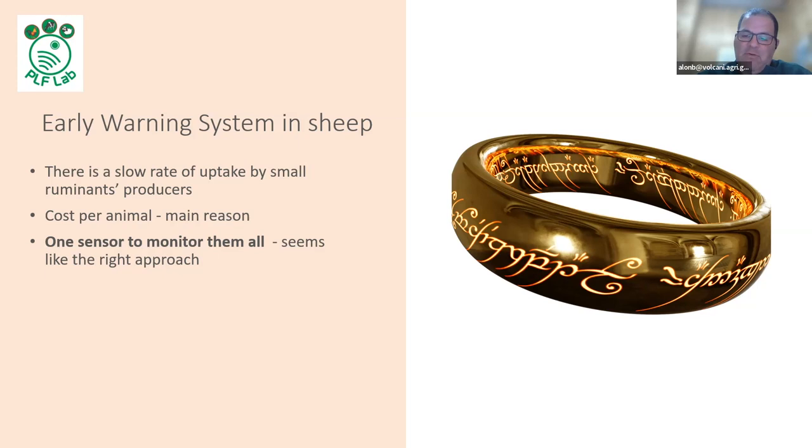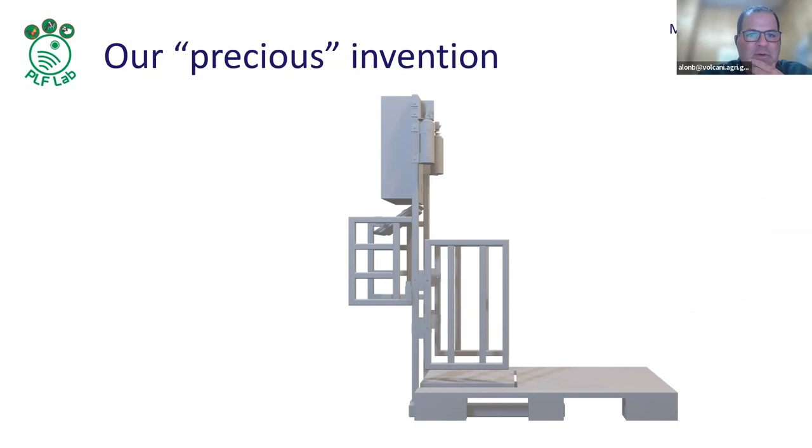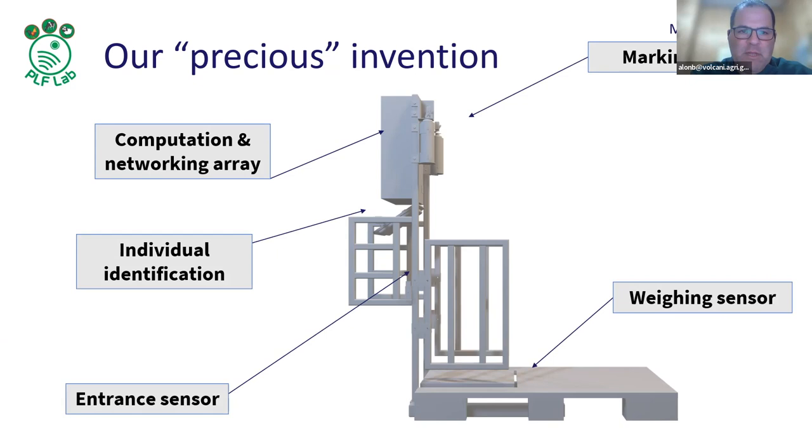And what we call our precious invention is our weighing trough, or smart trough device, that we can take and put in any farm, in any pen, in any trough system. It encapsulates the trough. And let me highlight here, the trough will be sitting here. And by that, we're actually able to collect data on each and every animal individually. The main purpose of the steel infrastructure is to make every visit to the trough an individual visit.